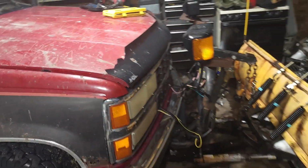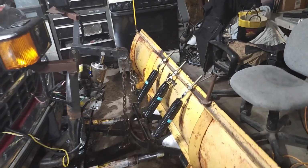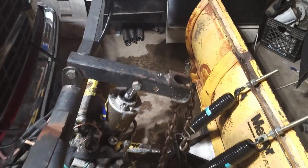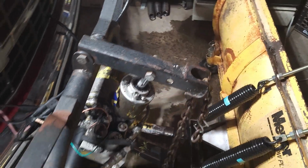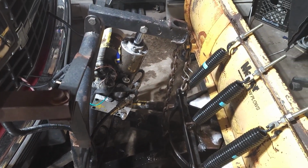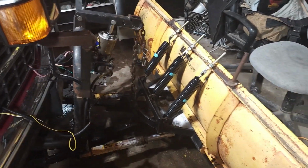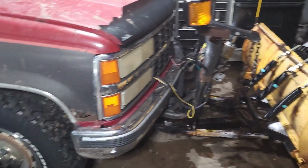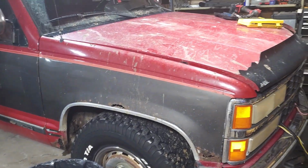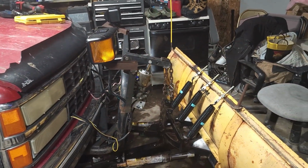Anyway, so this is done. I did top off the plow oil, so we should be in good shape. I'm gonna leave the truck in here for tonight. I just want to make sure it thaws out and everything works fine. So I'll double check the oil and all this stuff tomorrow after things warm up.